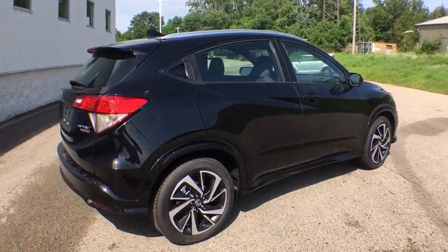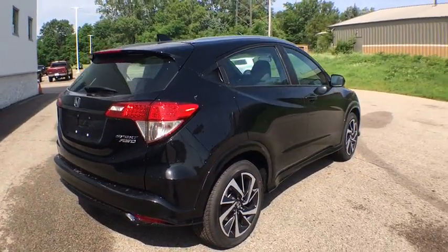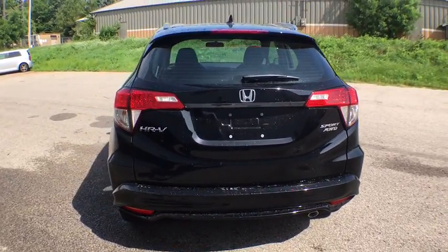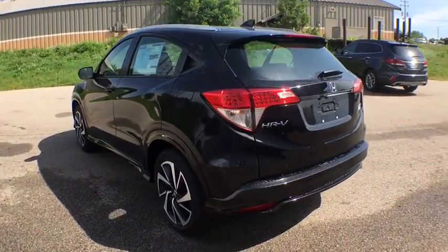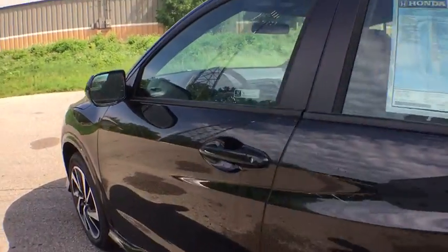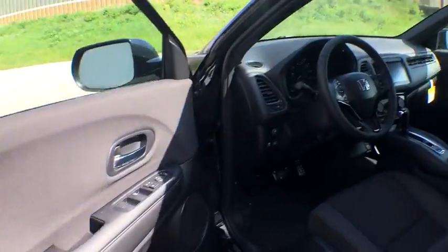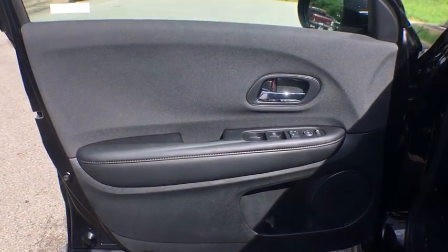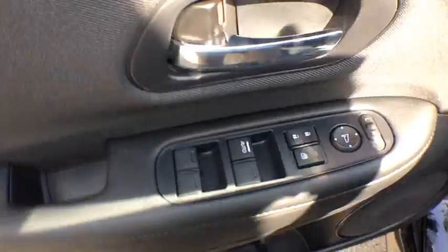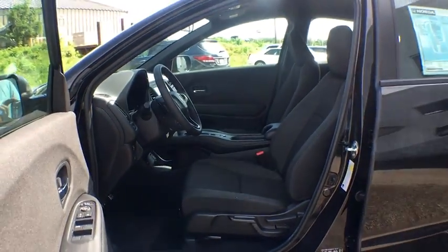Here are some of this vehicle's great options: traction control, dual airbags, alloy wheels, power steering, four-wheel disc brakes, trip computer, security system, fog lights, rear window defroster, power windows, electronic stability control, brake assist, panic alarm, remote keyless entry, tachometer, cloth seat trim, front reading lamps, rear window wiper, front bucket seats.